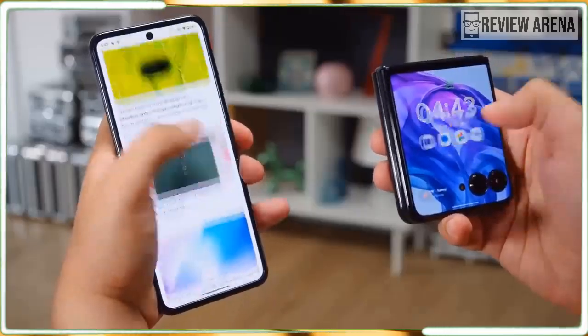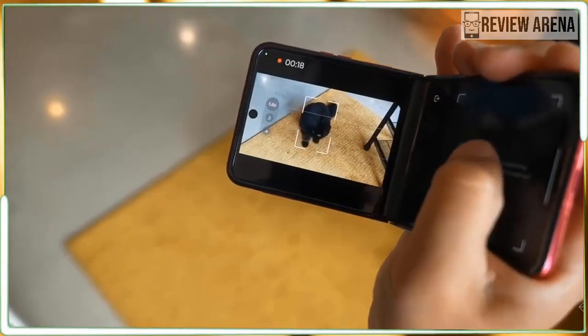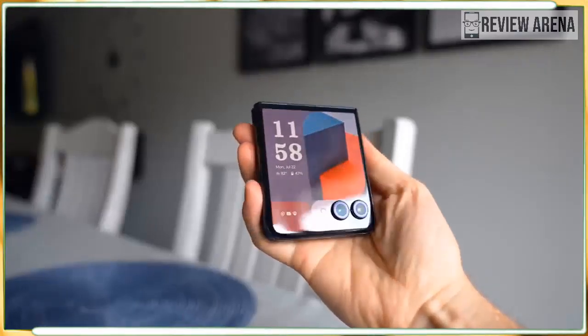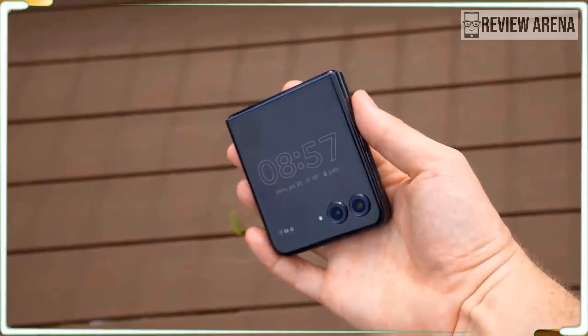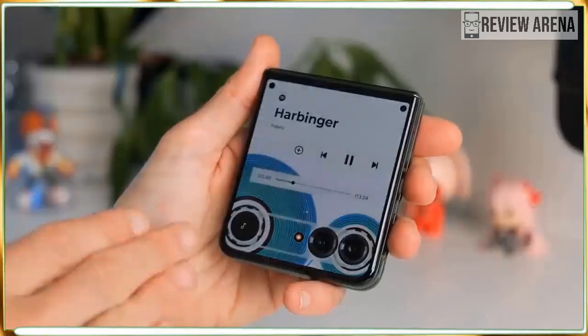The foldable inner screen lays so flat you have to concentrate to feel the crease. That folding mechanism is improved as well. It snaps open and shut in a much more satisfying way than on the Razr Plus 2023, and flicking the phone open and slamming it shut is a joy that becomes addictive.